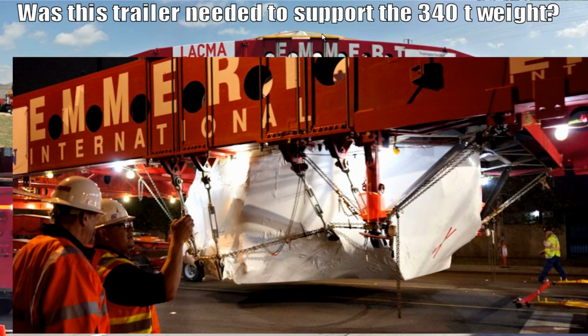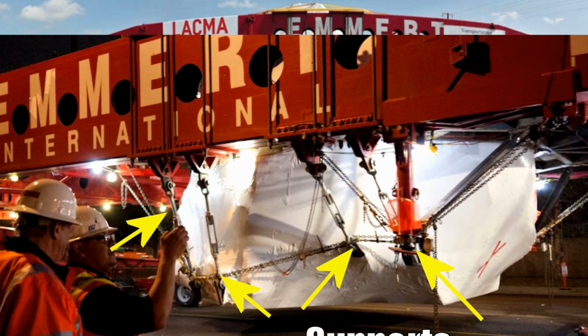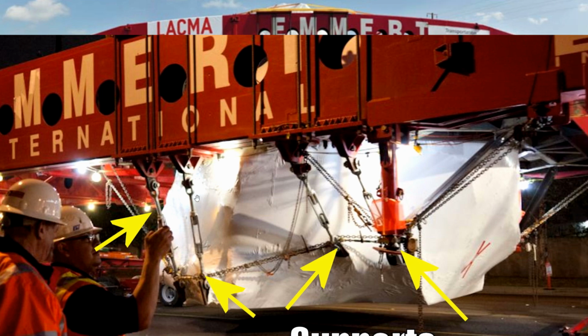The trailer was not needed to support that weight. The 22 axles are for another purpose, because all this weight is hung from underneath the trailer. The trailer isn't supporting the weight. What's supporting the weight are these turnbuckles, which are off the shelf, used to deal with in this industry. There's 8, 4 on this side, 4 on the other. So you could have 50 ton turnbuckles. You probably have a little bit higher just to be safer. But this is off-the-shelf equipment. That is what's supporting the weight.